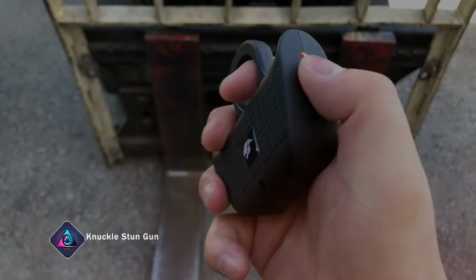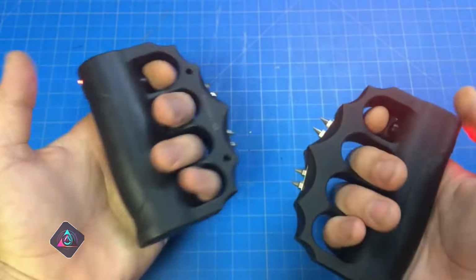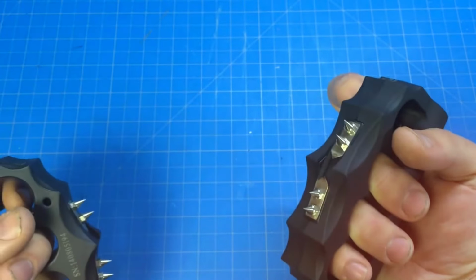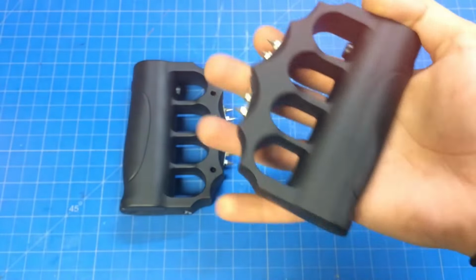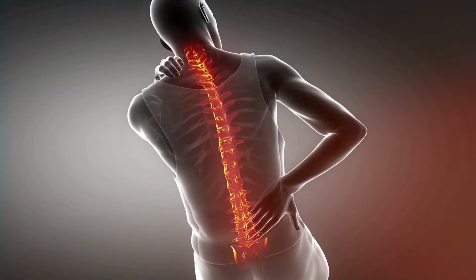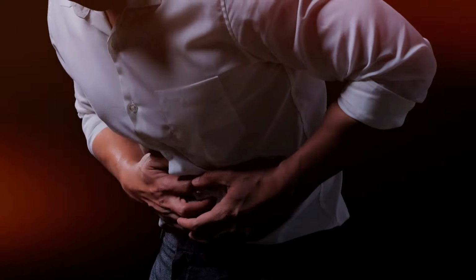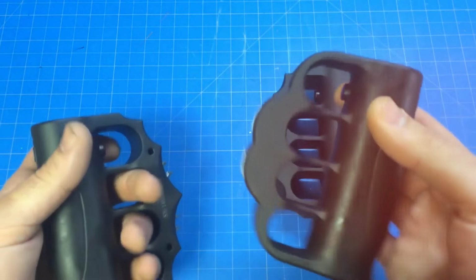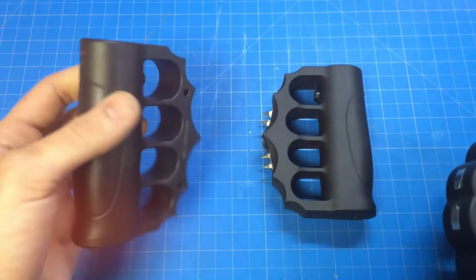Knuckle Stun Gun. This brass Knuckle Stun Gun combo is a formidable self-defense tool, delivering 950 kilovolts. For around $50, it causes muscle spasms and disorientation in attackers within seconds. Compact enough to fit in your pocket, this gadget combines a secure grip with effective self-defense power.